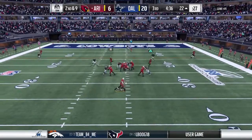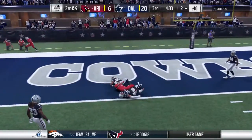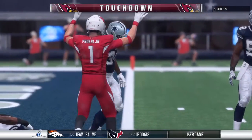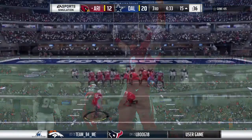Now they'll throw here out of the gun. And that is caught. Touchdown, Cardinals. Well, they had their chances in the first half, you remember, but had to settle for 2 field goals. This time they come away with 6.